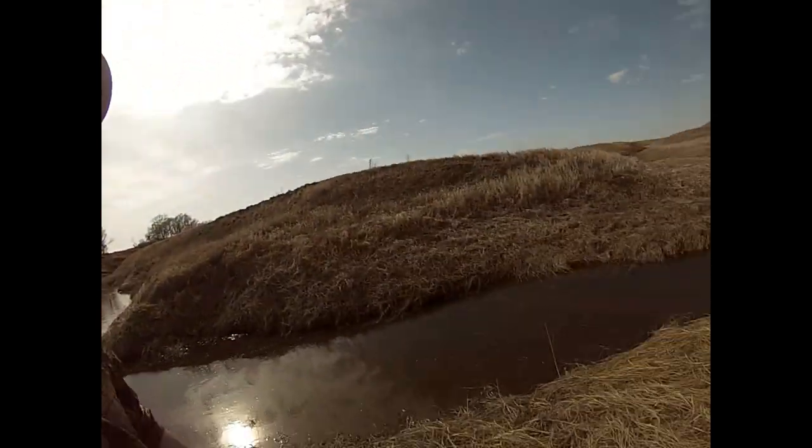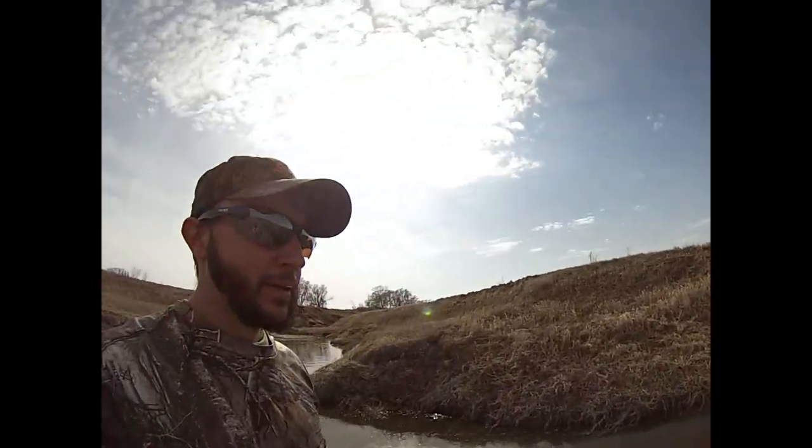A bit breezy out here. Beautiful day though, about 60 degrees. I walked about a mile and a half down this stream here. Lost about an 8 or 9 pounder at the start, and then at the end here where it runs into the river, I caught a small one, about 1 or 2 pounds. So we'll fish on the way back and see what happens.